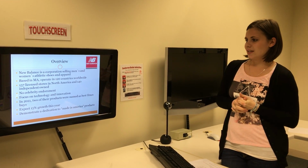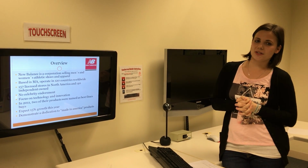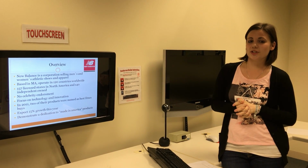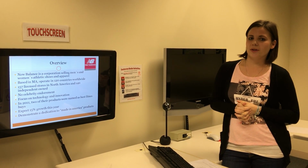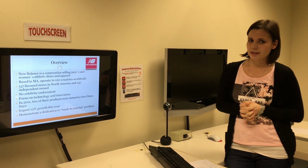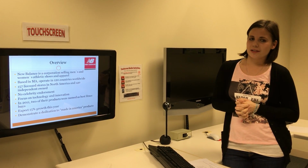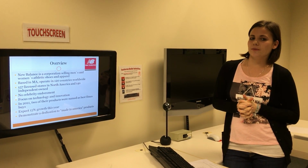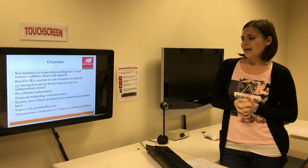The situation is that we have a company called New Balance, and it's a corporation selling men's and women's athletic shoes and sports apparel. They are based in Massachusetts but operate about 120 stores worldwide. In North America, they have about 157 licensed stores as well as 140 independently owned and operated stores.